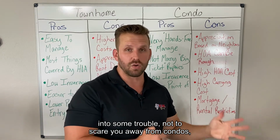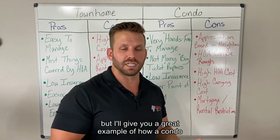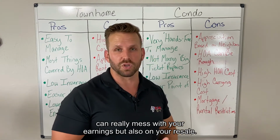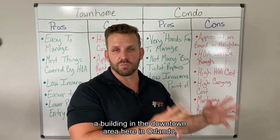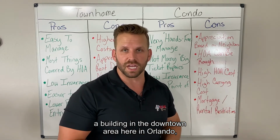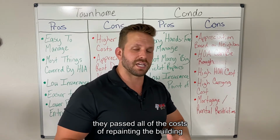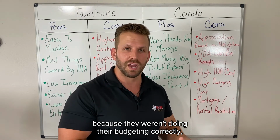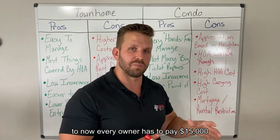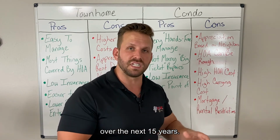Not to scare you away from condos, because this isn't something that happens all the time, but I'll give you a great example of how a condo can really mess with your earnings, but also on your resale. So, for instance, a building in the downtown area here in Orlando had to repaint the building. And what happened is they passed all of the costs of repainting the building, because they weren't doing their budgeting correctly, to now every owner has to pay $15,000 over the next 15 years.